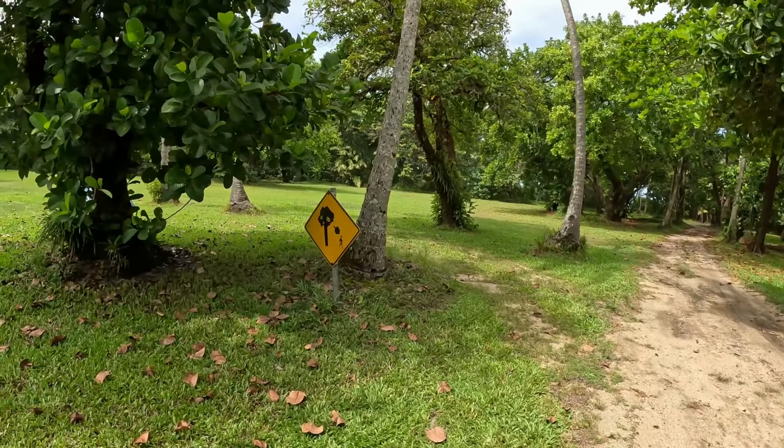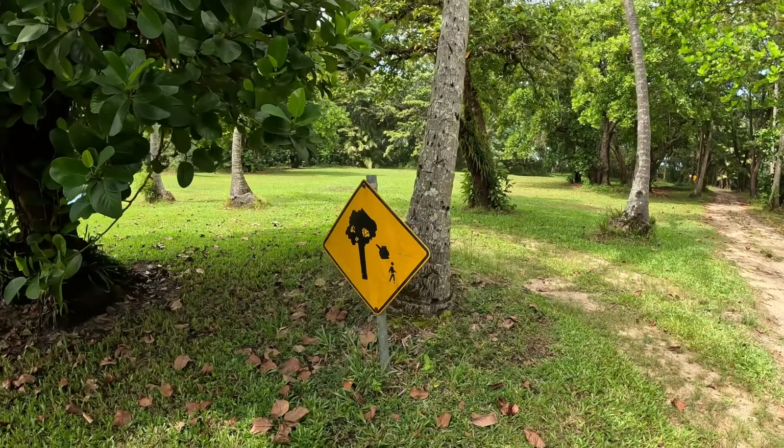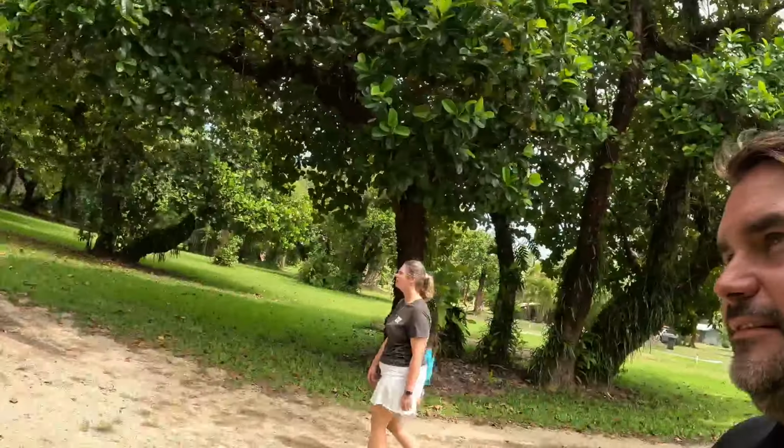Apparently there's a bridge down here that you can just see crocodiles off of, so I might check that out at some stage. But yeah, we'll go check out the beach. So not only do we have to contend with crocodiles up here, there's also, as you can see here, trees that throw limbs at your heads. So you got to keep an eye out for these attacking trees.